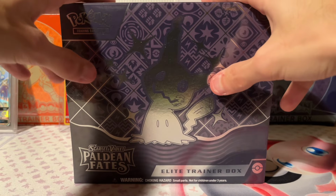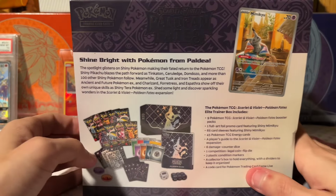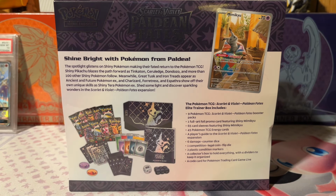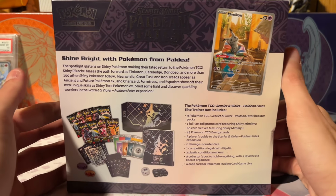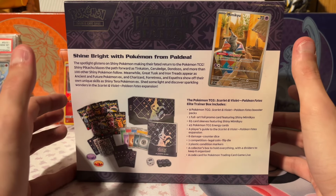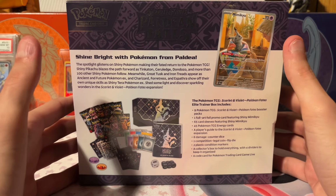So I ordered this online, and luckily I did, because Walmart did not have anything sitting out yet. I wonder if they're going to put it out later on. I'm not sure. Normally it's already out by now because it's like 2 o'clock already. I don't know why they didn't have it out yet. But we have it here, so let's stop rambling and figure out what we got inside of this box.